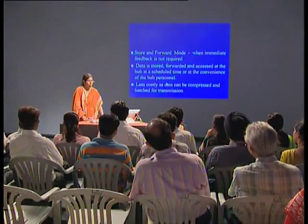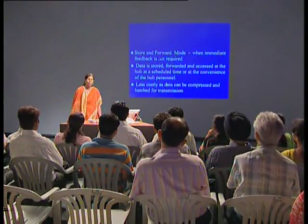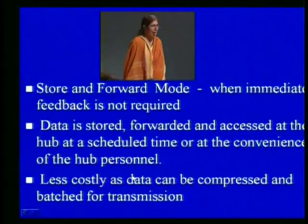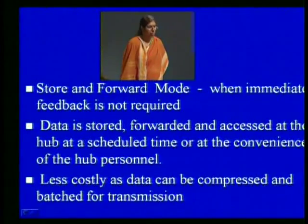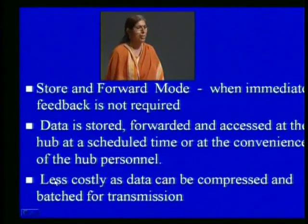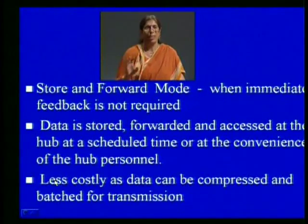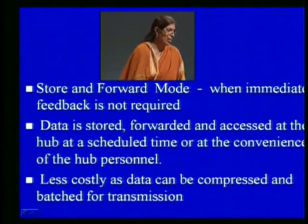While in store and forward mode, you don't need immediate feedback. Data is stored, forwarded and assessed at the hub at a scheduled, convenient time. And of course it is less costly also. And you can compress the data and then send it afterwards, whereas in real time you have to send it raw as such. So that way also it is very efficient.